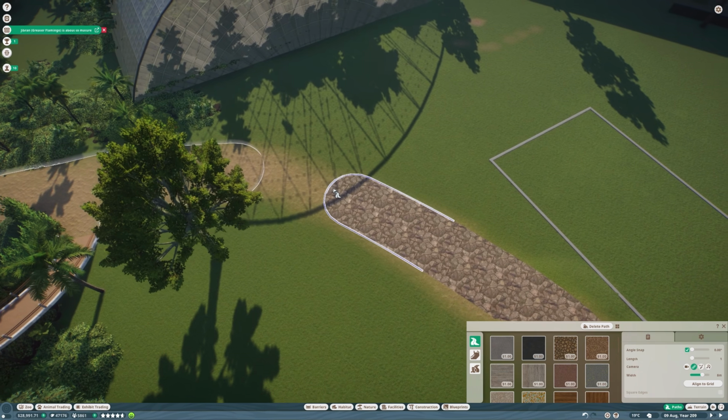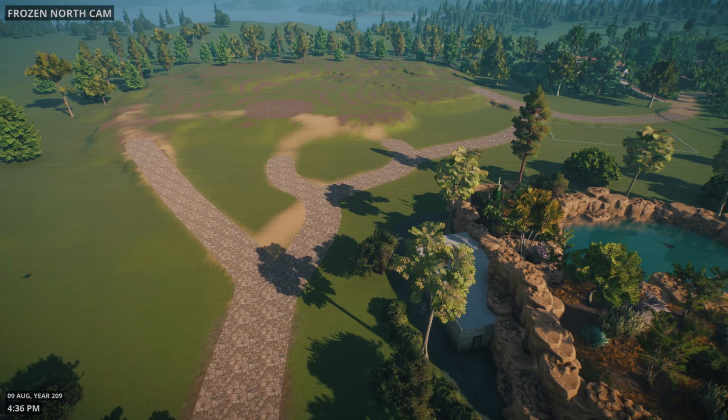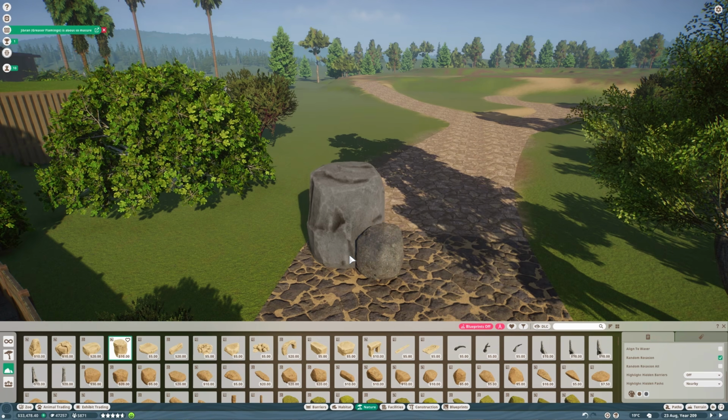That's the plan, and this is where the frozen north joins onto the islands. Let's take a look at it from above. You can see we've got an entrance from Africa on the left and the entrance from the islands on the right. I'm liking how this area looks already, and what I want to get done in the rest of this episode is the entrance. In keeping with the level of detail that I want to have in this part of the zoo, I'm going to create some custom rock formations.